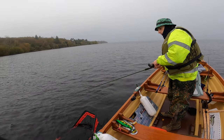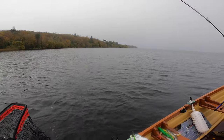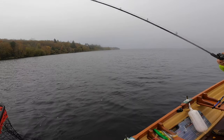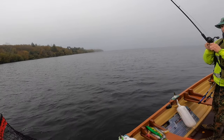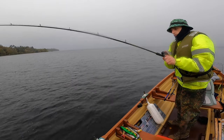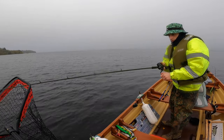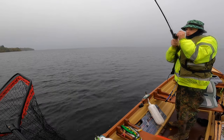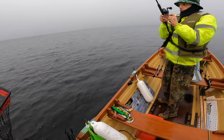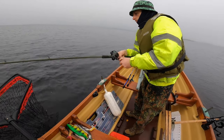Lift up the rod. Yeah. Keep reeling. Yeah, nearly there. He's a good one, is he? He's staying down deep. Lift him up. It's a good fish. Yeah, over towards me now. Reel, reel, reel. Just keep reeling continuously. Yeah, yeah, lift up, lift up.